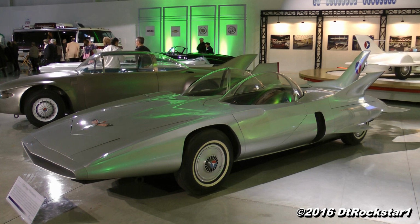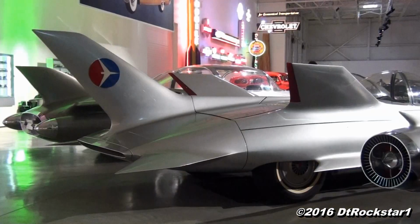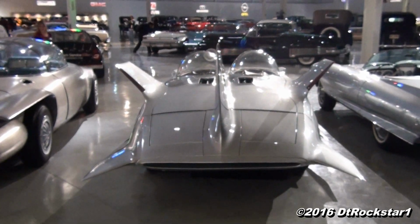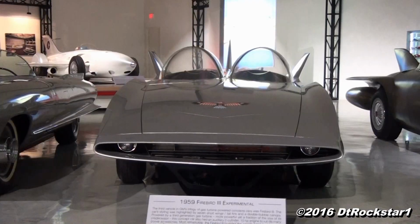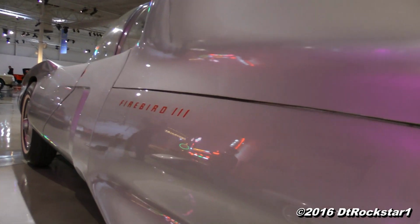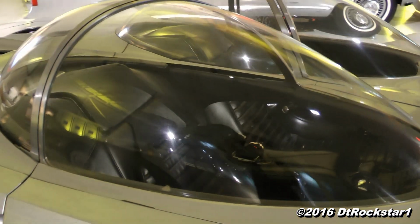The most radical of the bunch was the Firebird III, with its double bubble roof and multiple tail fins. This final Firebird concept was an attempt to combine the performance of the Firebird 1 with the practicality of Firebird 2. Its engine was much lighter and more fuel efficient than its predecessors, and produced 225 horsepower. It had power steering, autopilot capability, and was driven by an aircraft-like control stick. It also had brake flaps like the previous Firebirds.